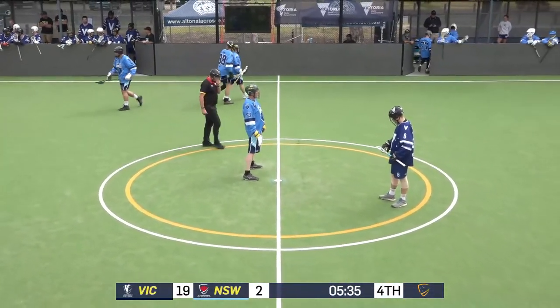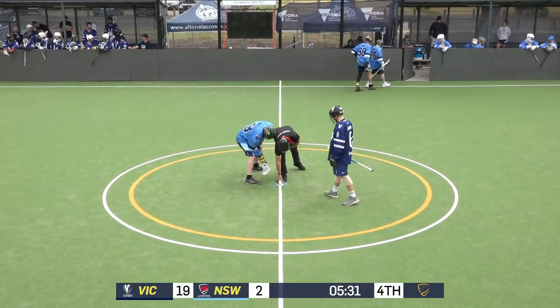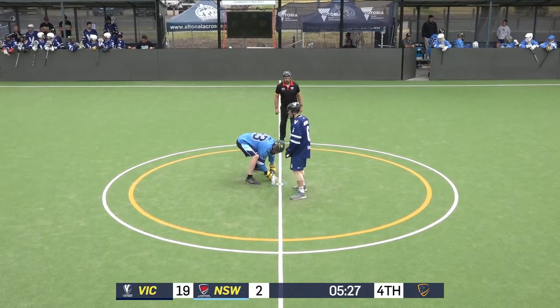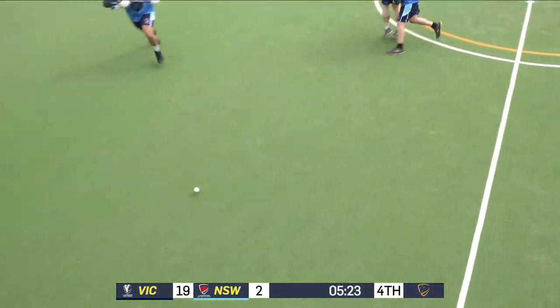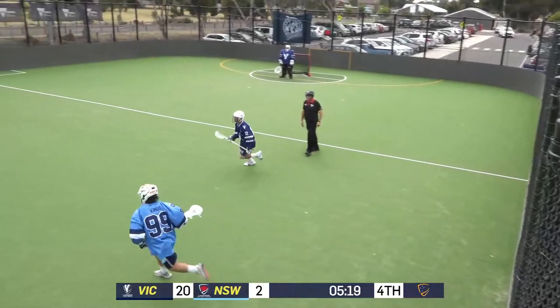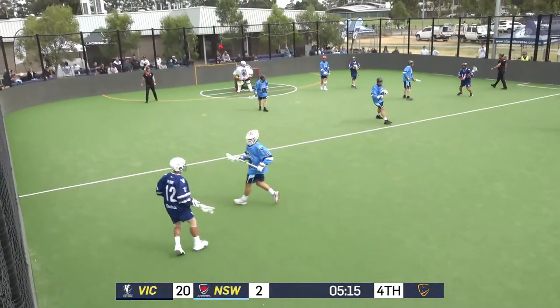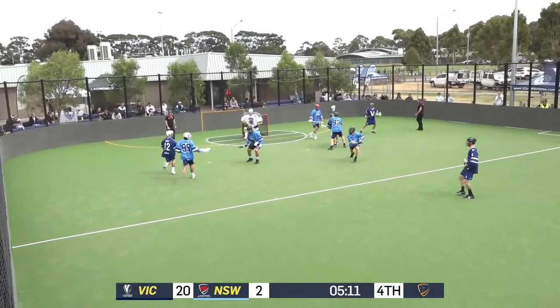And great pickup here, though, from Mental. Just got massive pressure as he got picked up and lost the stick, but was a great... So ball out here for Victoria. Good pick up there from Plum. McDonald just flicking it to his Victorian teammate.